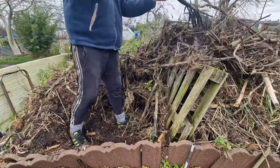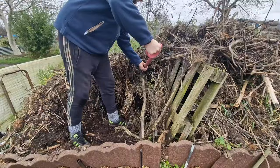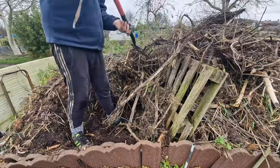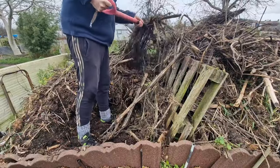Now I've got a couple of beds that need a mulch of this stuff. We did put some green manure in them, but they didn't do too well. So I'm just going to give it a mulch full of this compost. And then we've also got the rhubarb. And that's quite a big bed, so that will probably take a couple of wheelbarrow loads as well. So let's get in here and see how much of this compost we can find.